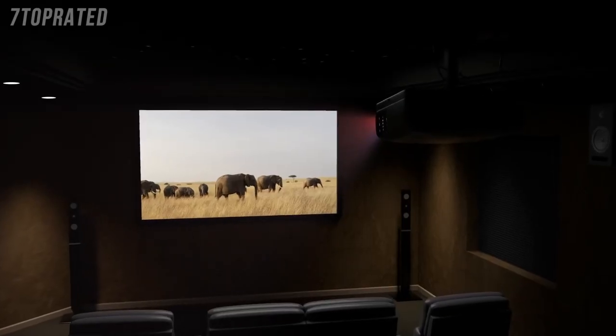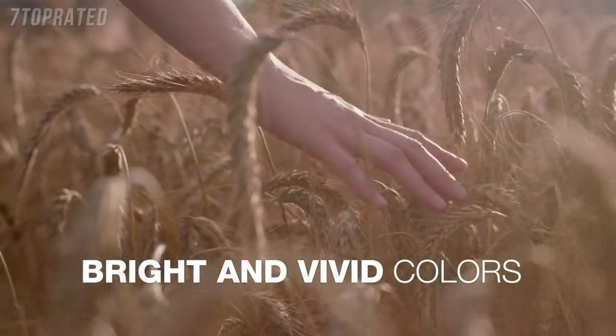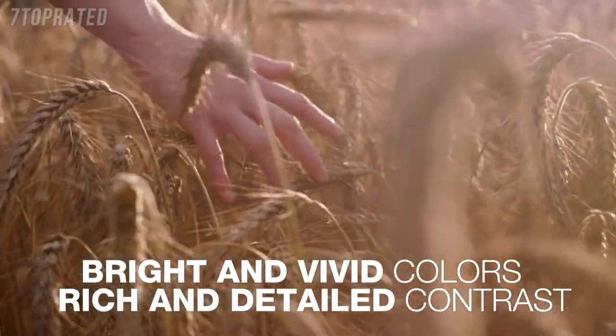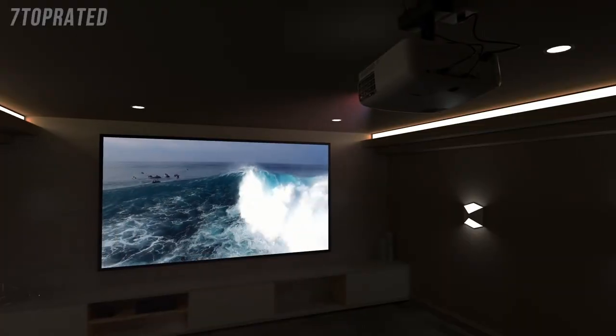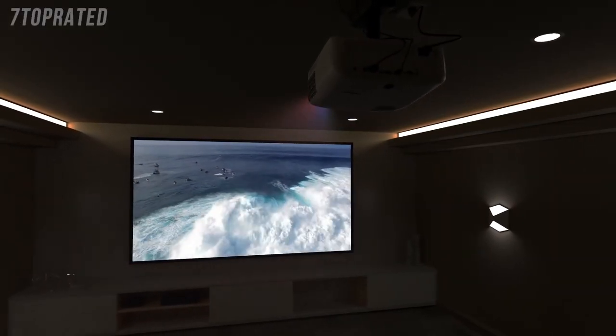Both projectors also include HDR10 content support for brighter and more vivid colors and richer, more detailed contrast, giving you a breathtaking home cinema experience you expect to get only at the movie theater.